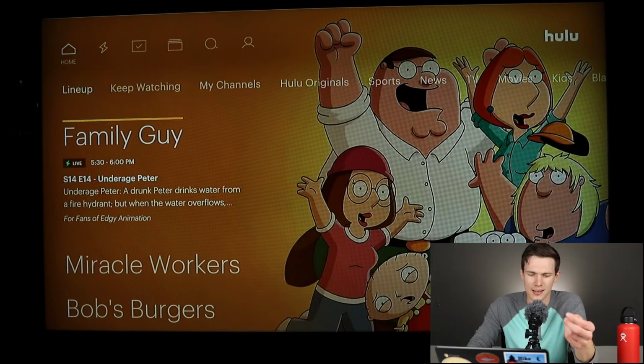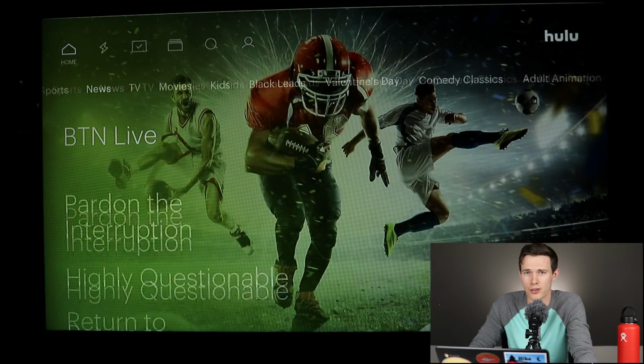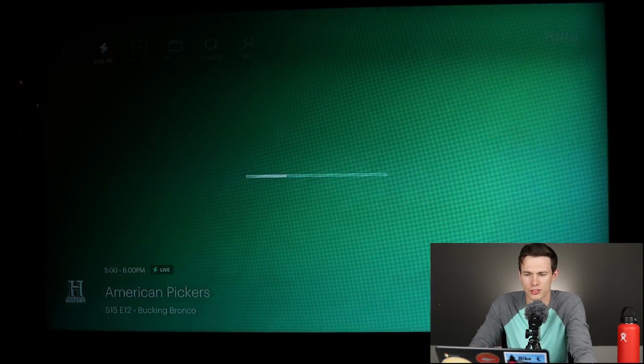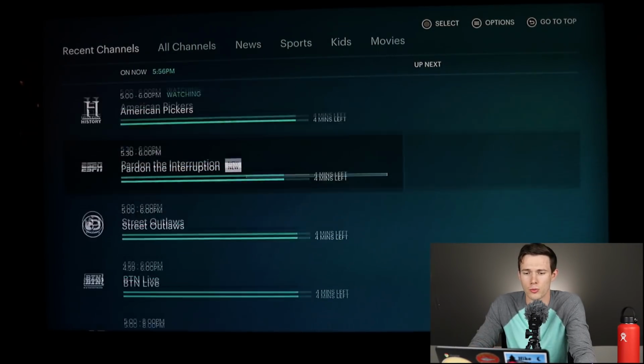Now on Hulu, you can see that this is a lot like the web player. They make it pretty consistent across the board with all of their different apps. So Hulu looks very similar on your phone, on your desktop, on your TV. It's the same general setup overall, where you have the tabs at the top and you can watch live TV, or you can browse and do whatever you want.